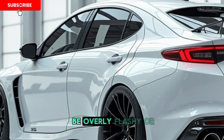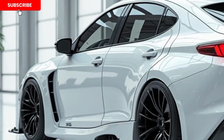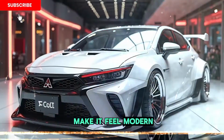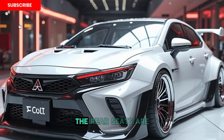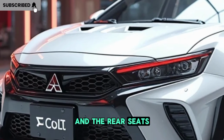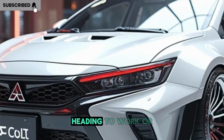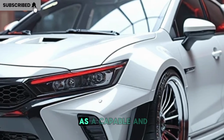One of the standout aspects of the new Colt is how it balances practicality and refinement. It's not trying to be overly flashy or aggressive, but it also doesn't feel cheap or bare bones. There's enough sophistication in the ride quality and tech to make it feel modern, while the overall simplicity of the layout keeps things user-friendly. The rear seats are a bit tight for taller passengers, but that's expected in this segment. The boot space is competitive, and the rear seats fold down if you need extra room.